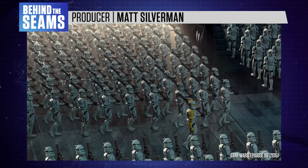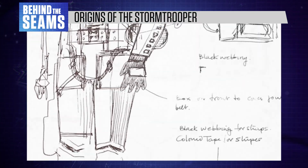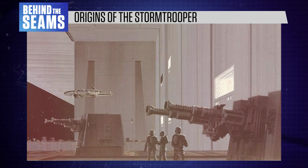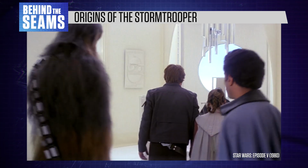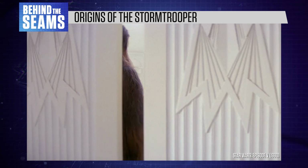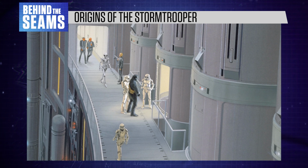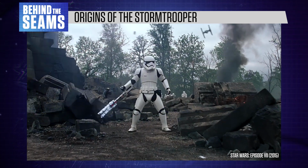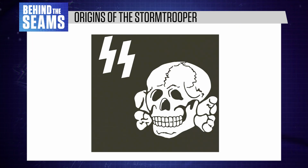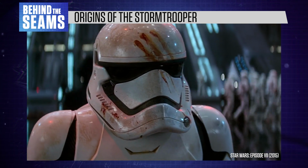The original Stormtroopers were designed by concept artist Ralph McQuarrie and costume designer John Mollo, two of the key creative minds behind the first Star Wars movie. Like all of the costumes in Star Wars, they took a lot of direct inspiration from real-world sources. Named after Nazi shock troops, Stormtroopers combine threatening imagery like skulls, Nazi helmets, and a shark-like downturned mouth.